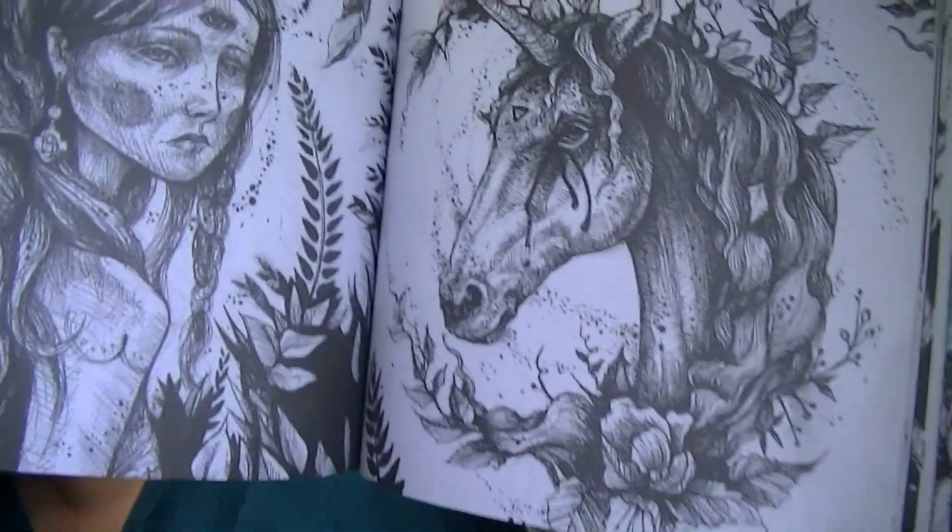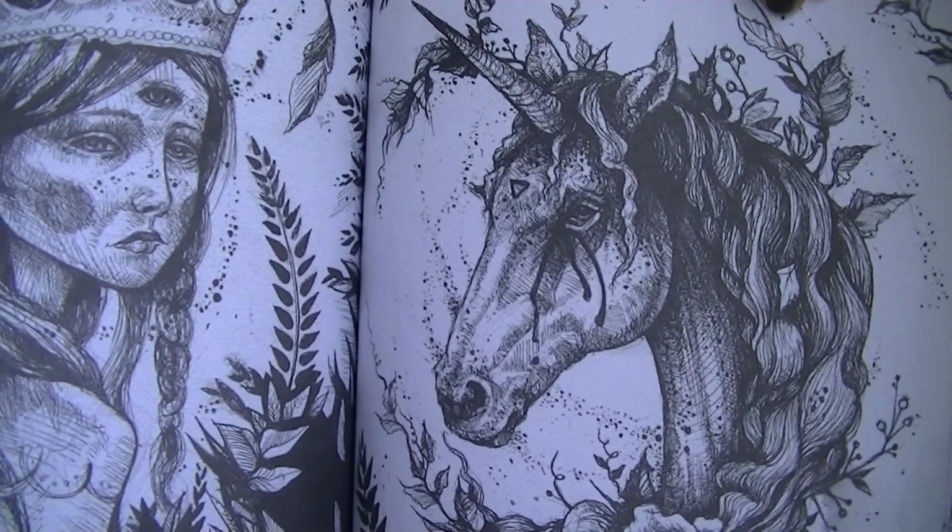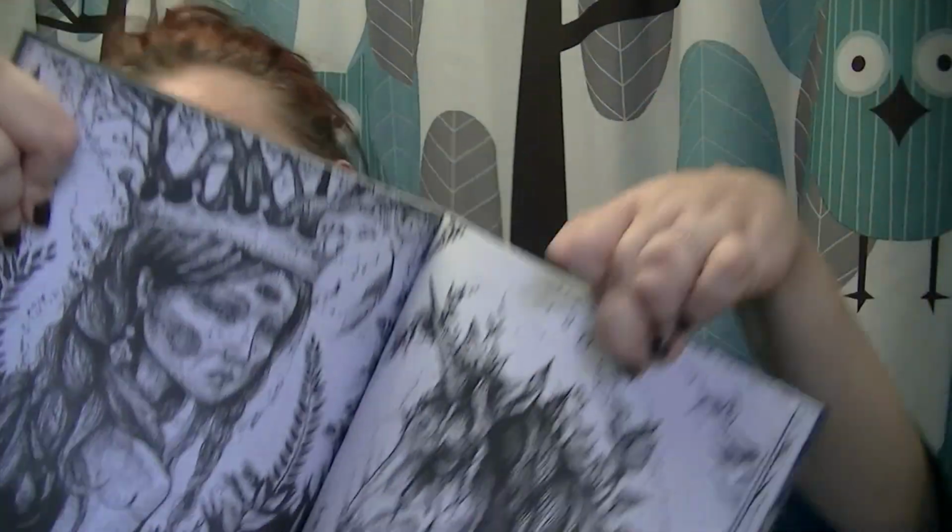It's completely right up my alley. I really wanted this, and it goes out of stock a lot. So I got it on Book Depository. It was very inexpensive, maybe $9, I think, with the shipping, and I'm really excited to have this. Here is a unicorn, but it's got blood perhaps leaking from its eyes. It's beautiful, but at the same time, it's haunting and unsettling and disturbing, and I just love stuff like that.